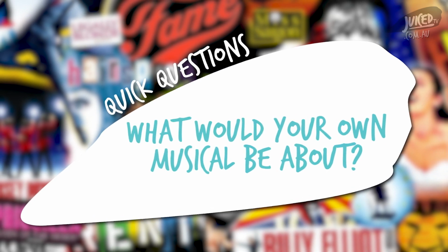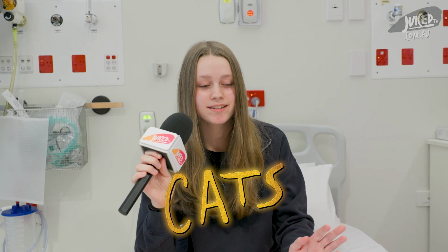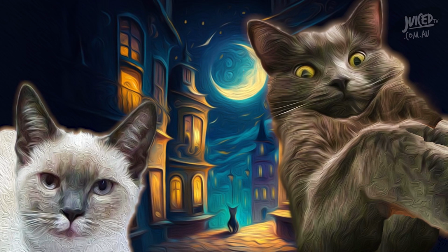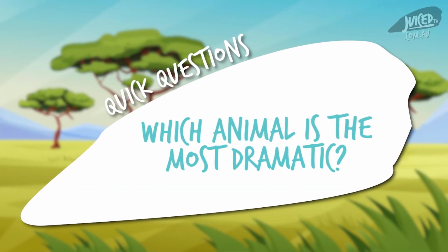If I could make a musical about anything, it would be about my cats. I'll call it Cats. Wait, that's been taken. Let's call it Taming Cats. Starring Lila and Willow. One calm cat, one crazy cat. How will they coexist in a musical? Ooh. I think the most dramatic animal would be a hippo. I mean, have you seen Madagascar?